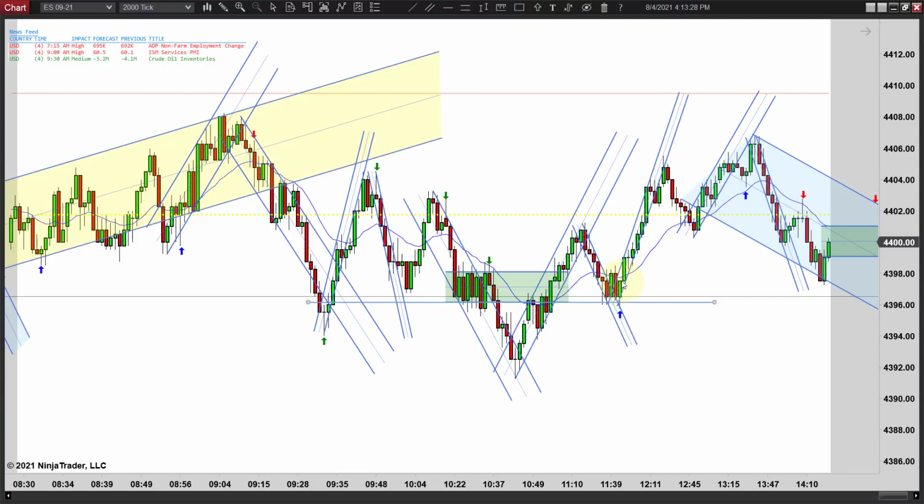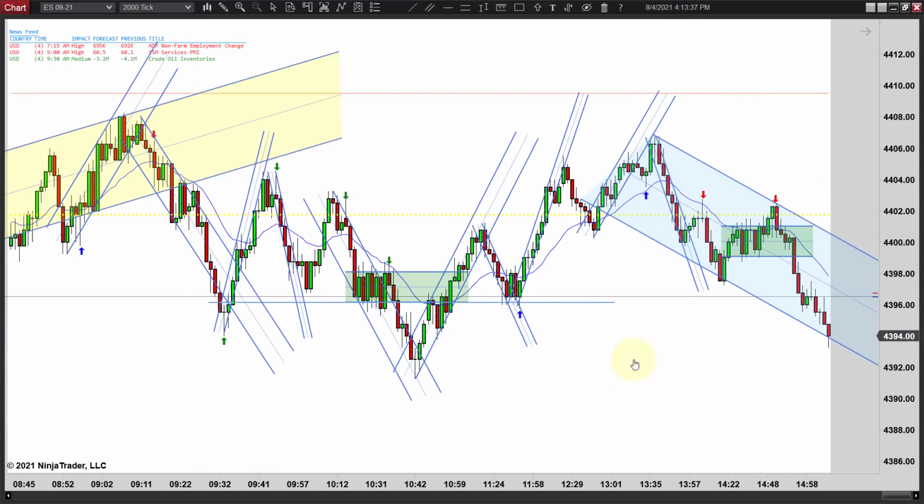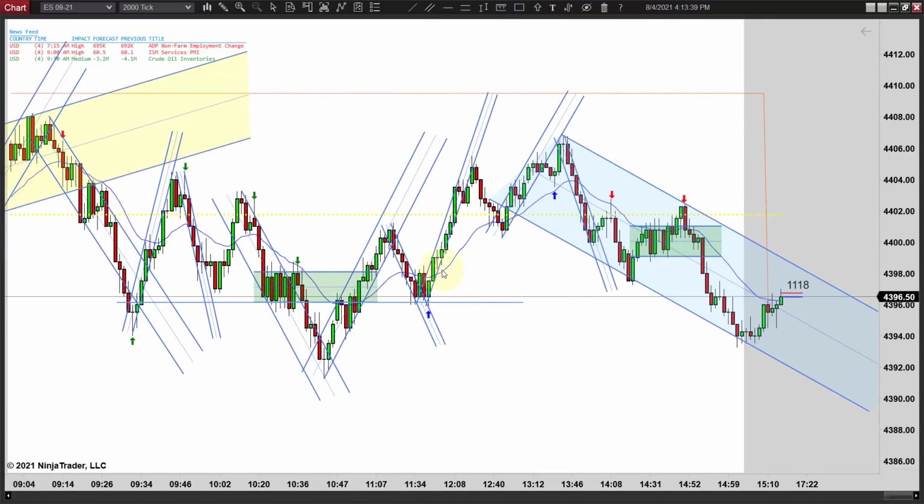You may not have been able to get in there because it gaps over. So you probably had to drop a limit order there and see if it would back up and fill you. And I don't know if you'd have got filled on it or not, honestly. My guess is it might have been hard to get filled on that.